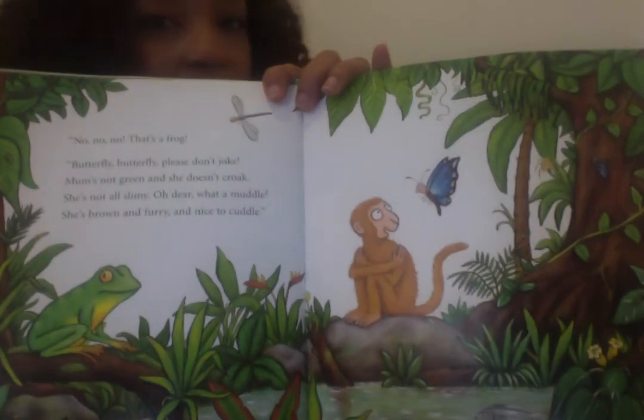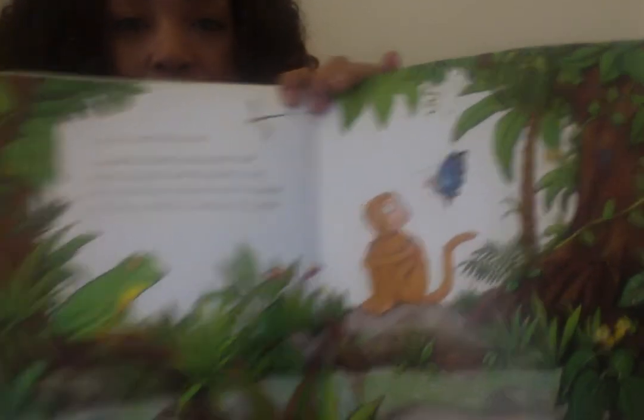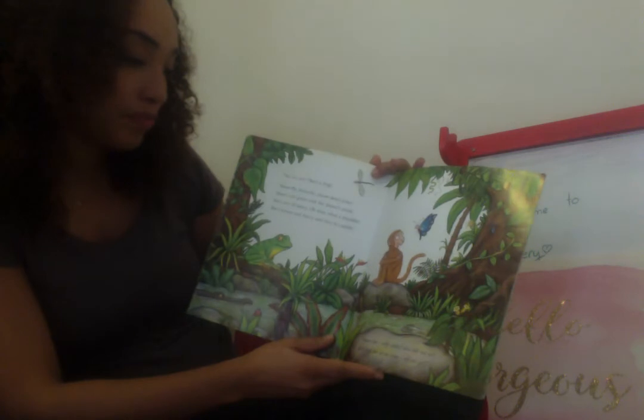Yeah, the frog doesn't look like he could be the mom.